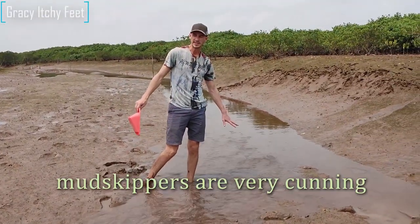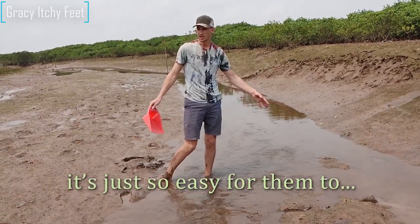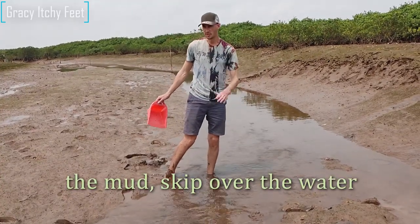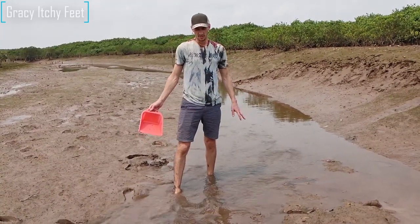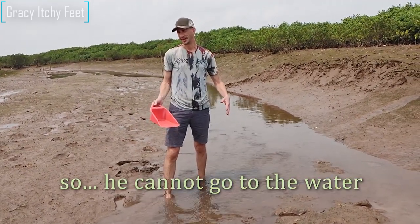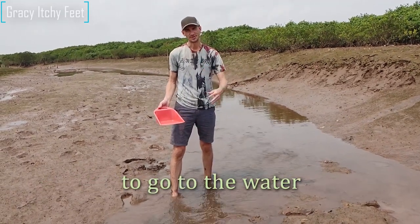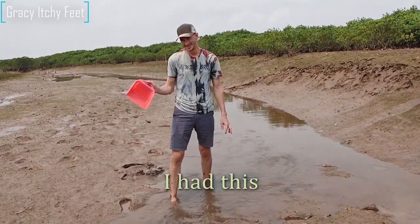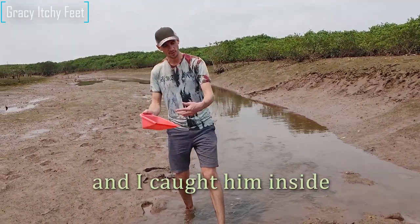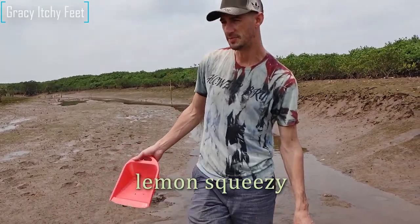So first of all, mudskippers are very cunning because it's so easy for them to skip over the mud, skip over the water. But this specific one I isolated so he cannot go to the water. And as soon as he made that jump to go to the water, I had this tray in front of him. It was like, bah, you're going nowhere. And I caught him inside. Easy peasy, lemon squeezy.